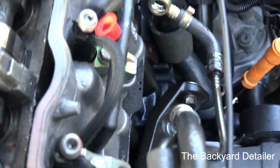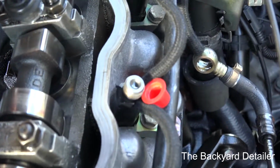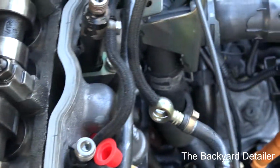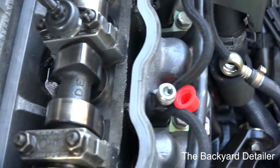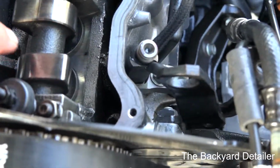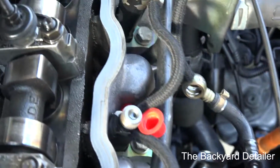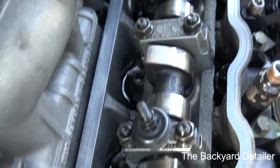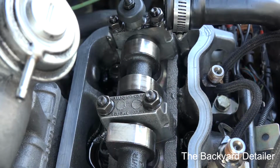Obviously, I'm being facetious. There's absolutely nothing in there. We have some oil residue. The cam looks absolutely perfect. I haven't wiped this off. I haven't cleaned anything in here at all. The lobes have absolutely no wear on them. And that's it. That's what an engine that has used the Amsoil looks like.